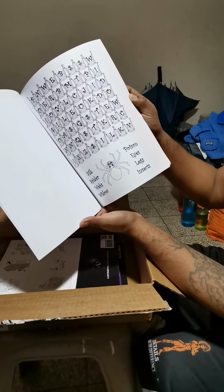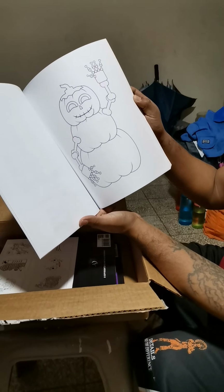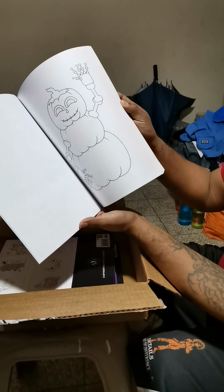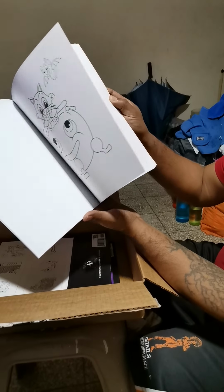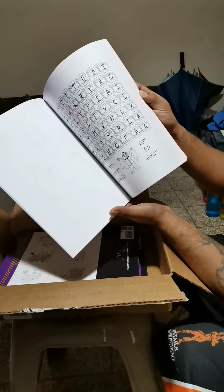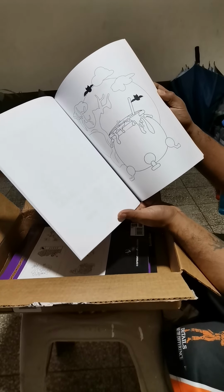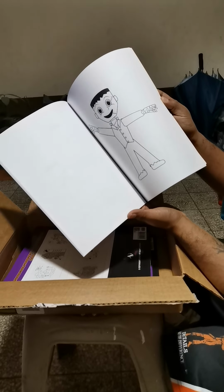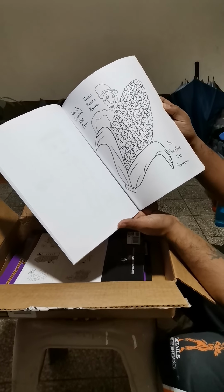Honestly, I freaking love how it turned out. Second book that we've published, coloring book that is, and I freaking love it. I'm in love with this, and I love how crisp it is. This turned out amazing. I'm happy. Honestly, if people don't like it, I don't care. I like it. It turned out great.